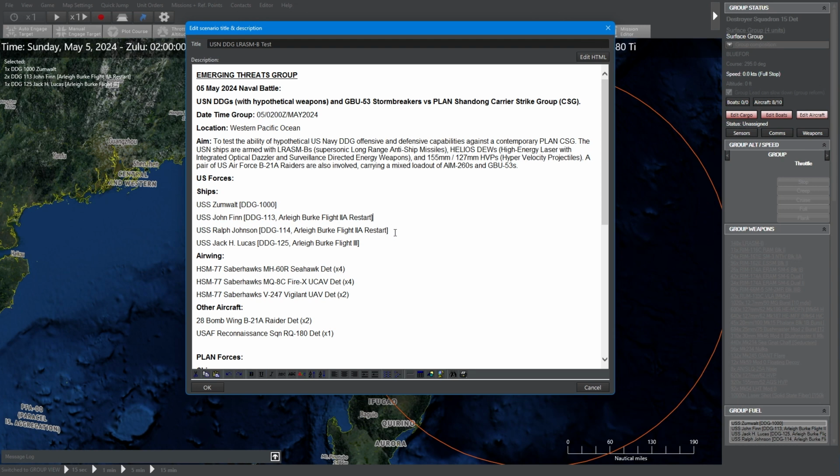Two of our Arleigh Burke destroyers are mostly unchanged from the previous videos, apart from the enhanced Sea Sparrow upgrade. However, one of our Arleigh Burkes has been replaced by a Flight III, which is the USS Jack H. Lucas. This has the 127mm railguns on board and a few of the enhanced SAMs, and as you can see from the loadout, all of our long-range anti-ship missiles have been replaced by the Bravo model.